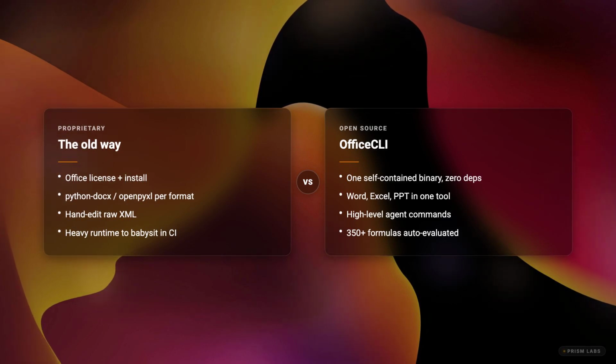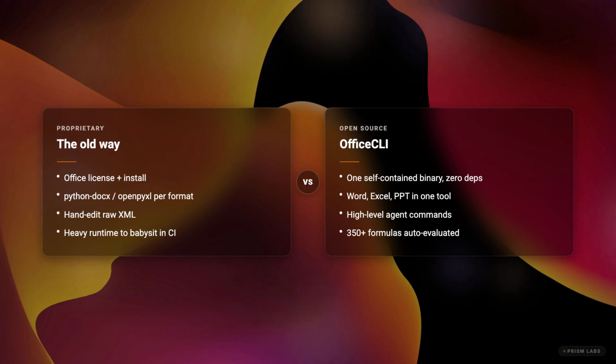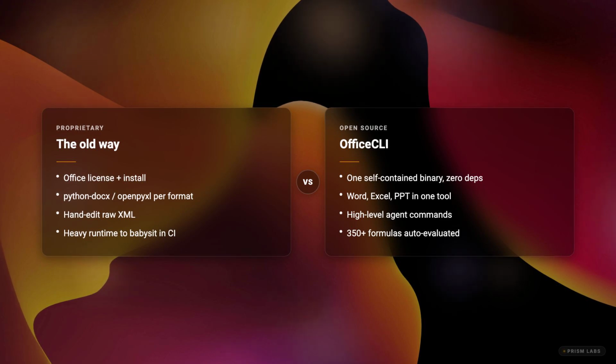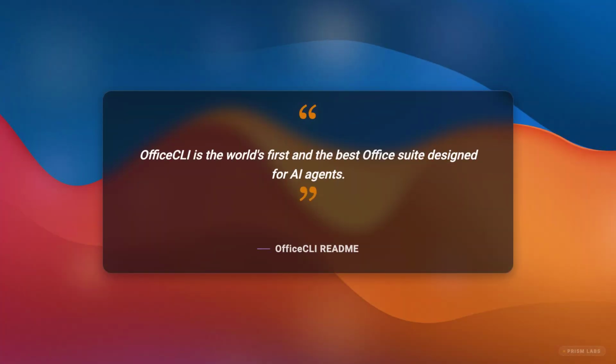On the old path, your agent writes brittle code and just hopes the file opens. On the new path, it runs one high-level command and gets a validated document back, with 350 Excel formulas evaluated on the spot. Exact same goal, a tiny fraction of the moving parts, and far less that can silently break in production. The maintainers do not undersell it.